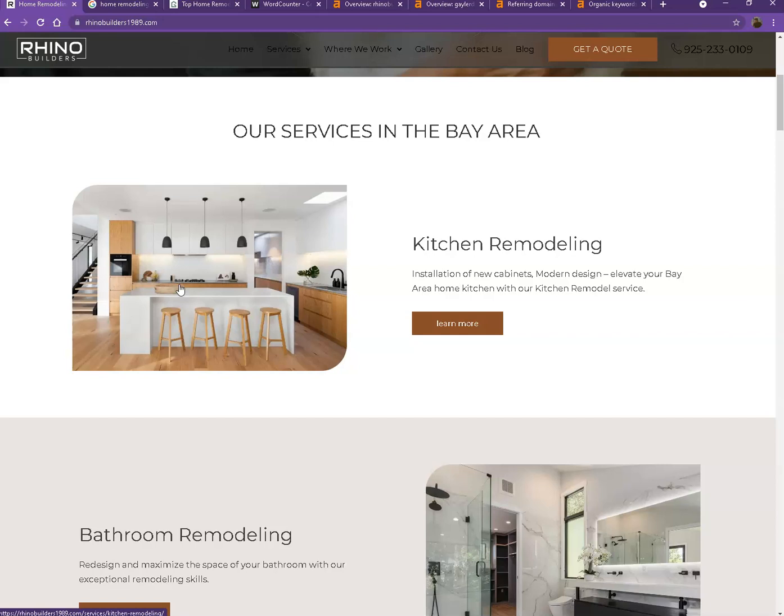So these are all the things that you can implement right now. We can also help you in making these changes and more, with the goal of getting you more new customers.